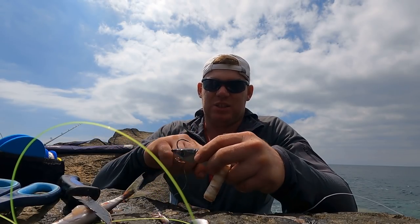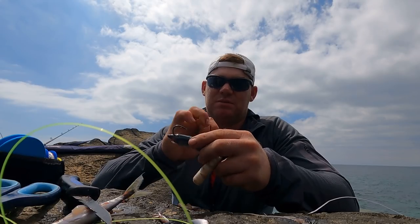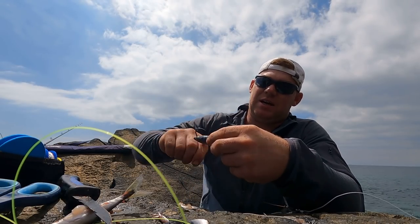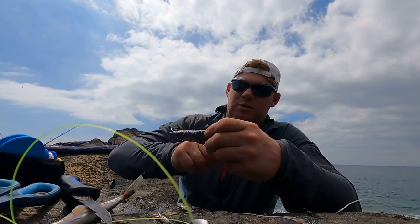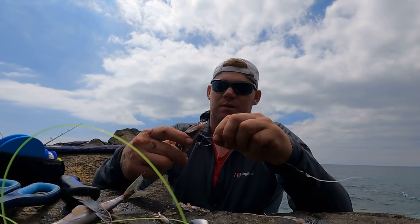We've only got about 18 inches. You haven't got to use it for your whole trace line. It just obviously gives the bait movement still, but stops anything from tearing through it. I mean, tope and stuff like that, they've got very sharp mouths, and the last thing you want to be doing is using mono and getting bitten off, you know what I mean?